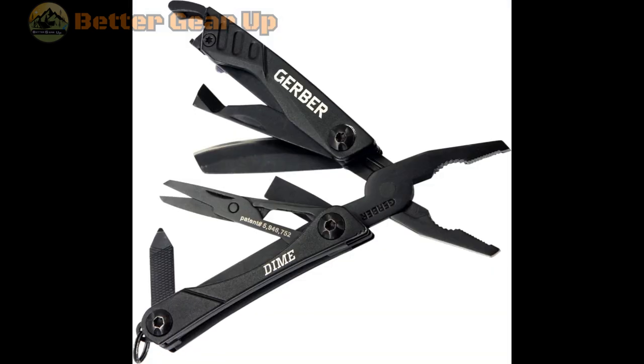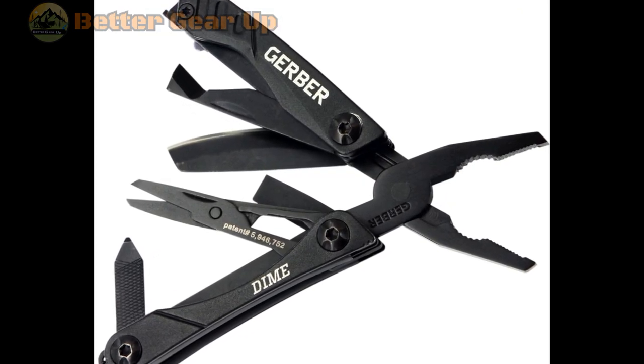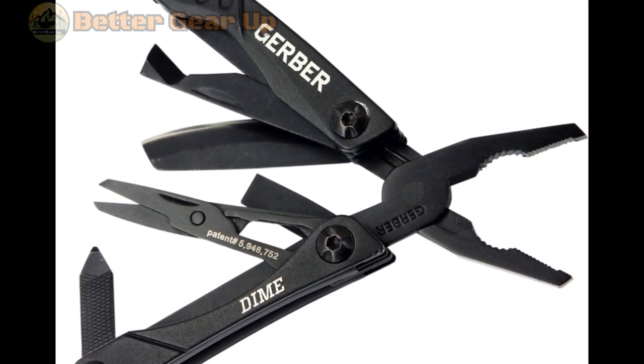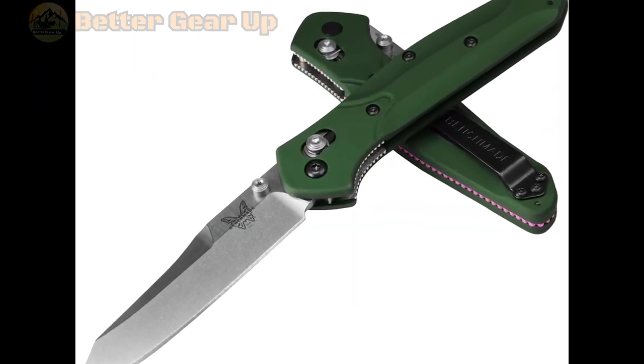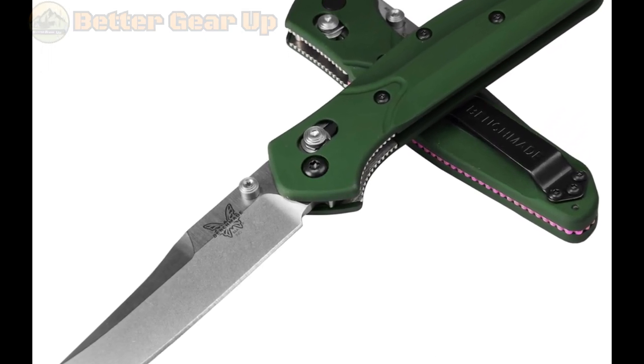To wrap it all up, we've explored some of the best EDC gear you can find on Amazon in 2024. From multi-tools to powerful flashlights, these items are designed to make your life easier and more efficient. Remember, having the right gear can help you tackle daily challenges without breaking a sweat.